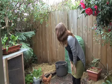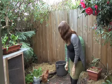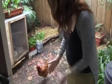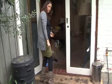Chooks aren't the smartest creatures, but I'm going to show you one of the tricks that I've taught them. We've got the back area here, which is where they live, and at the front we've got some vegetables and a few other plants growing. For special occasions they go out the front and nibble on our fruit and vegetables, and then I bring them back to their home area. The reason being that if they spend too much time with the vegetables, they just mess everything up. So come here.